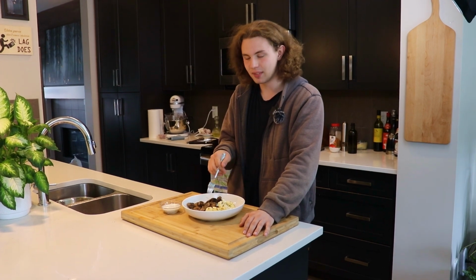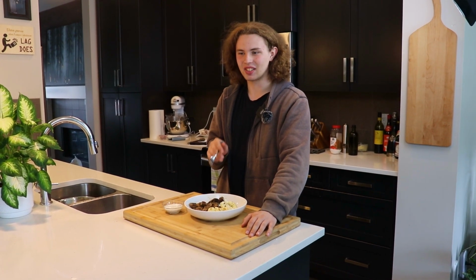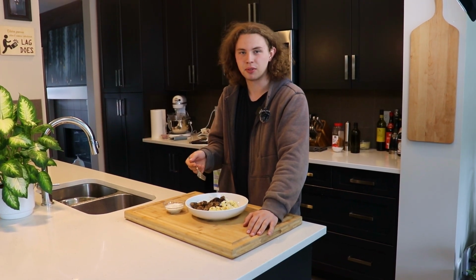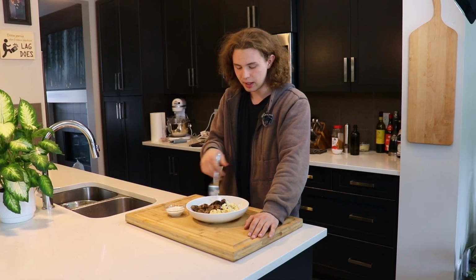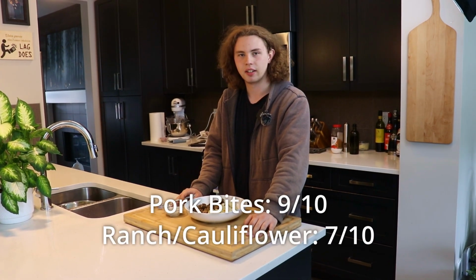Pork bites though. These things are so good. I could just eat these things all day as a little snack. Instead of chips, just eat these things. They're probably better for you anyway than just eating chips. Overall, I'd say for the pork bites, they're like a 9 out of 10. For the ranch and the cauliflower, like a 7 out of 10. Not my favorite.